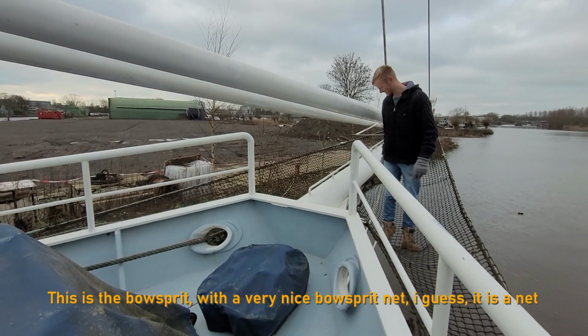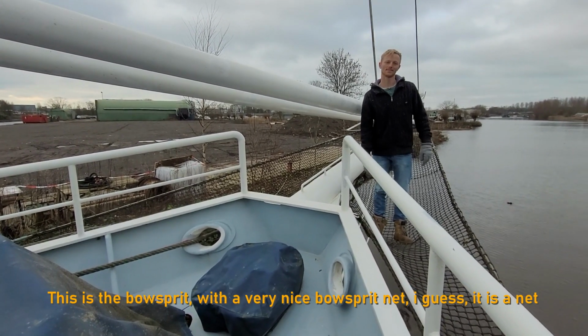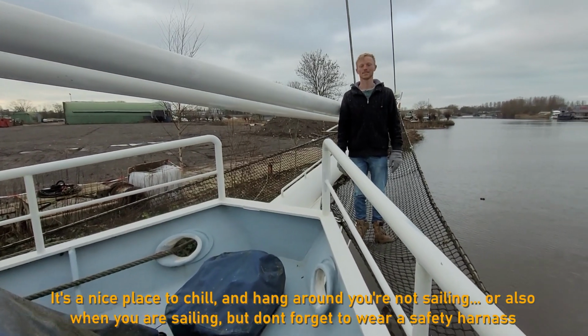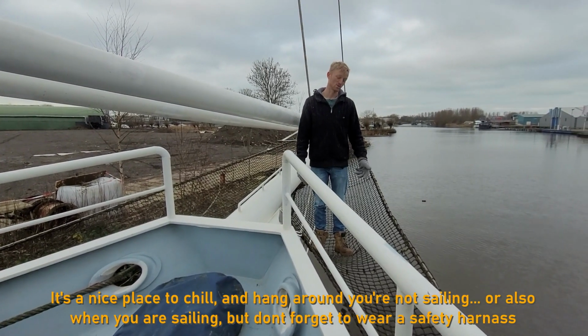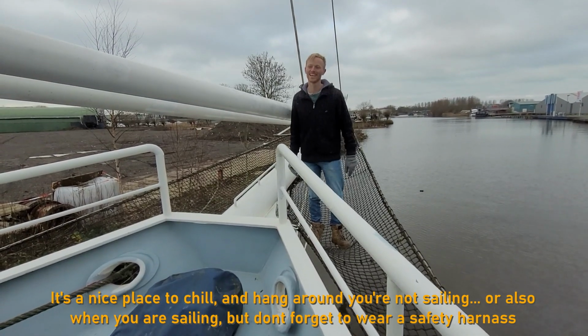This is the bowsprit, with a very nice bowsprit net. I guess it's a net. It's a nice place to chill and hang around when you are not sailing, or also when you are sailing. Don't forget to wear a safety harness.